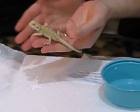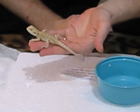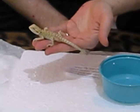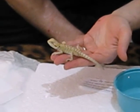The sheet says she was born or hatched on September 27. So that makes her, well, about 3 weeks old or so. No, about 3 weeks.